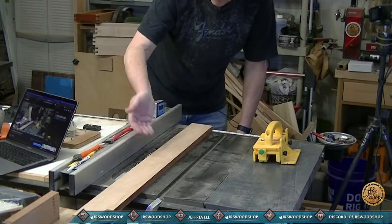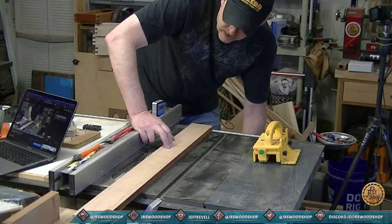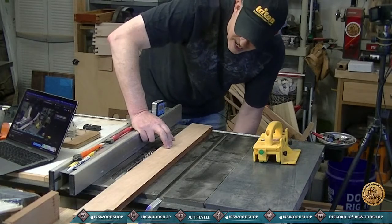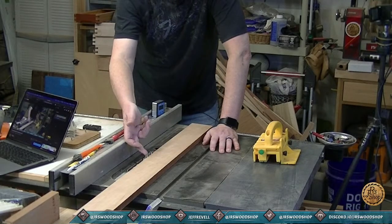Obviously you want it to go above the level of the wood if you're cutting all the way through, if you're ripping. But what I have found to be the consensus is that I go above the surface of the wood by a little over a tooth, like the top tooth here.